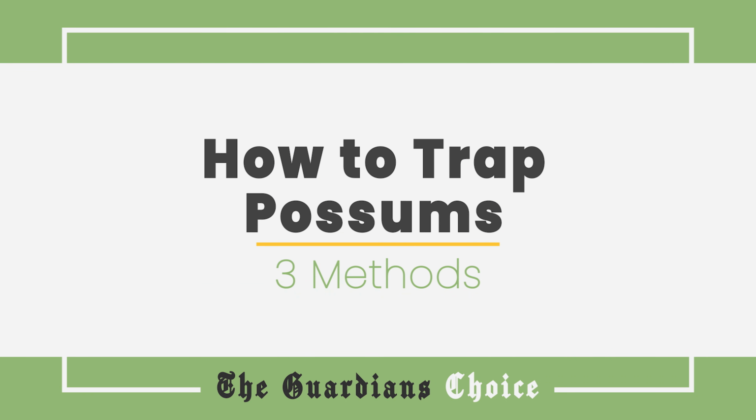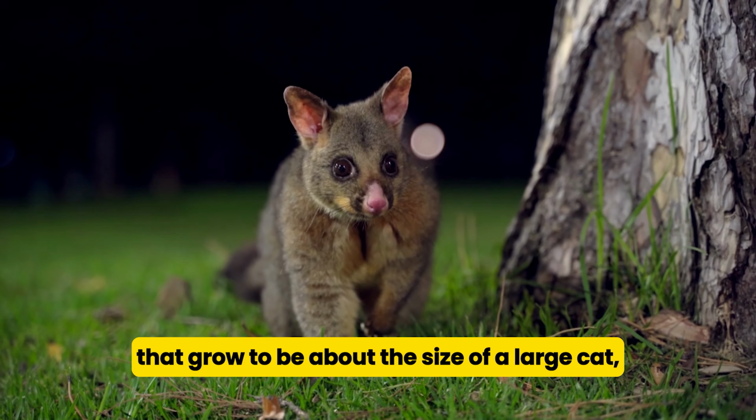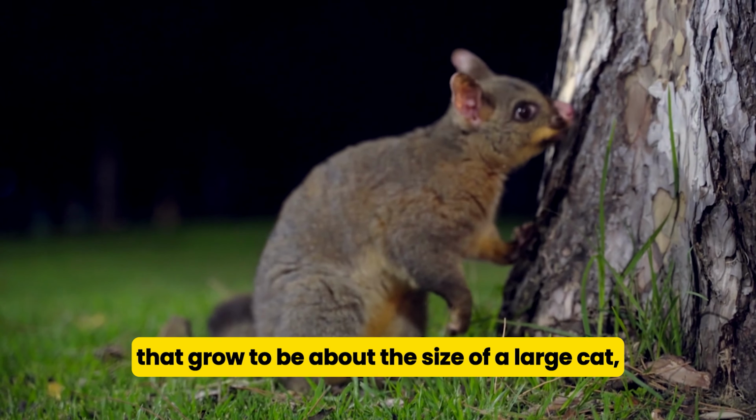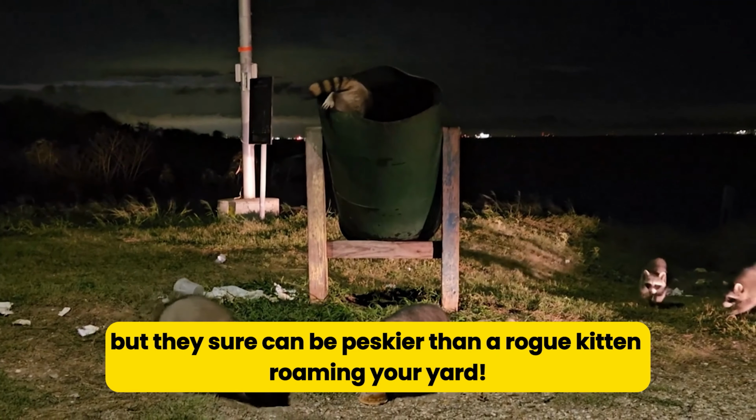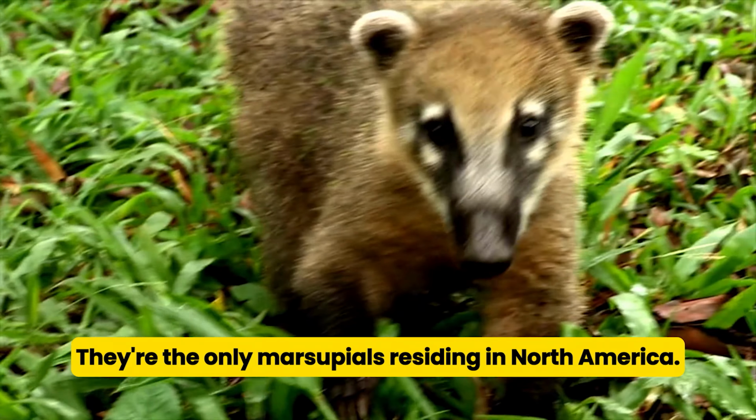How to trap possums. Possums are nocturnal animals that grow to be about the size of a large cat, but they sure can be peskier than a rogue kitten roaming your yard. They're the only marsupials residing in North America.